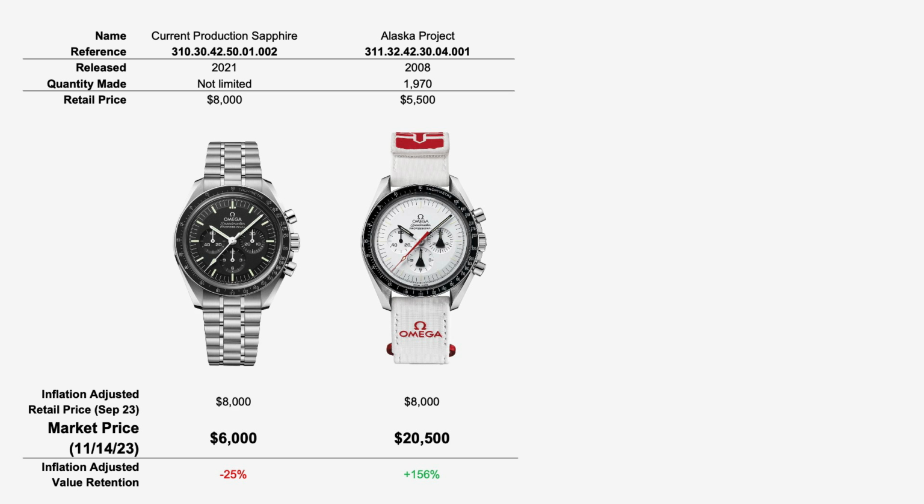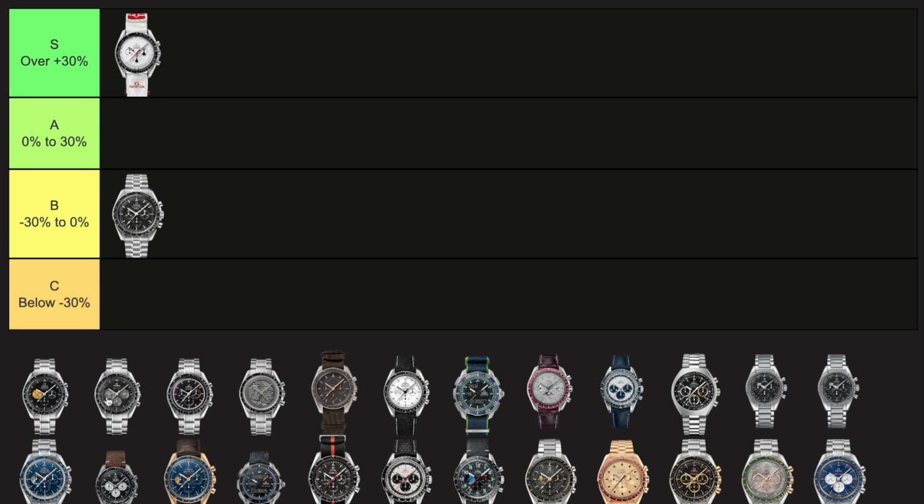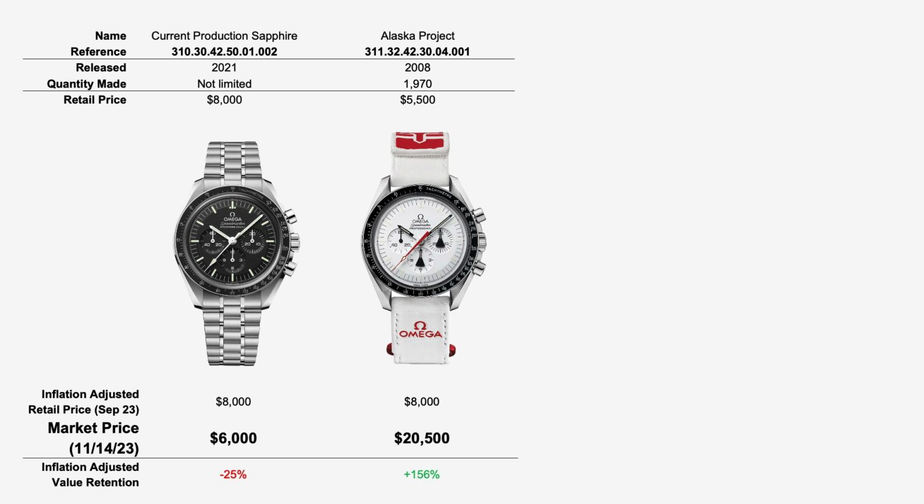Then moving back to 2008 with the Alaska project to get the actual list started, we'll see straight off the bat that this is one of the most popular references of the set that we're going to look at. It's a steel watch and its inflation-adjusted value retention is over 150%, which is obviously good enough for the top S tier. The market price for this watch is over $20,000, and so when you think about the fact that it's just steel, this is really one of those that is super desirable in the market.